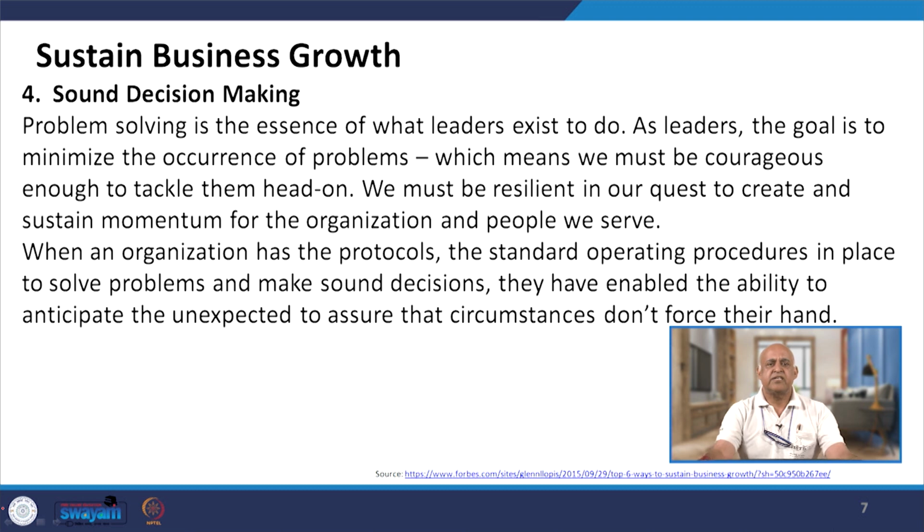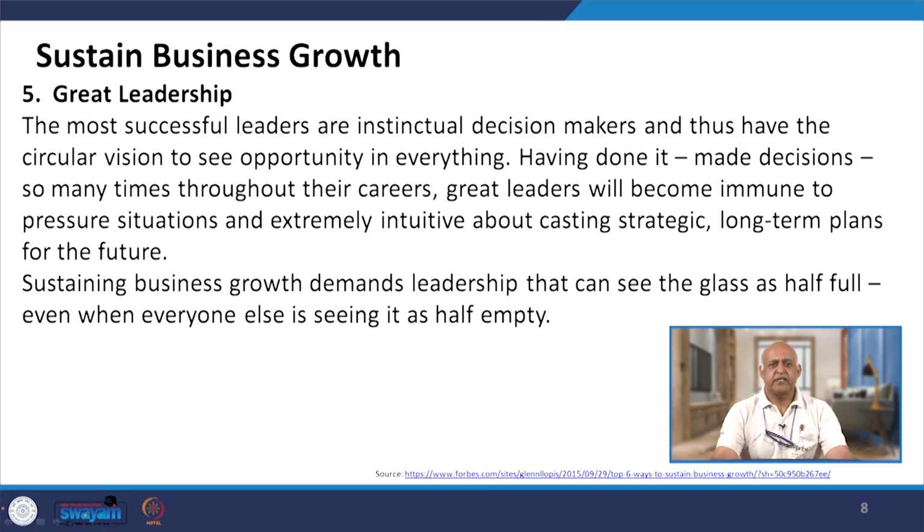When an organization has the protocols and standard operating procedures in place to solve problems and make sound decisions, and we are following these problem solving processes and taking proactive decisions, naturally our organization will be free from problems. Great leadership always makes the difference between a successful and an unsuccessful organization, and therefore leaders are required to be experts in vision focusing and action planning.